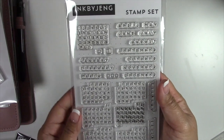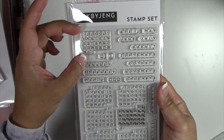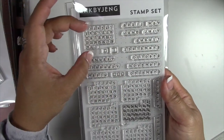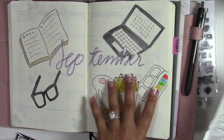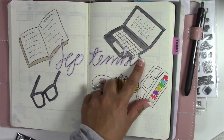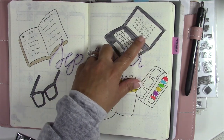Here is another one of her stamps, and this one is actually a month at a glance. So she has them set up so that you can use either the month and then the calendar at a glance. And I've used this in my spreads as well. And here is an example of how I used this stamp in my September title page. I just kind of stamped it right here so it looks like it's on the computer.